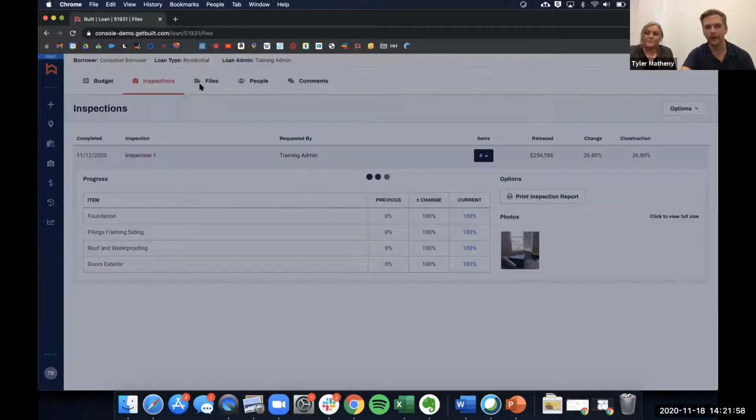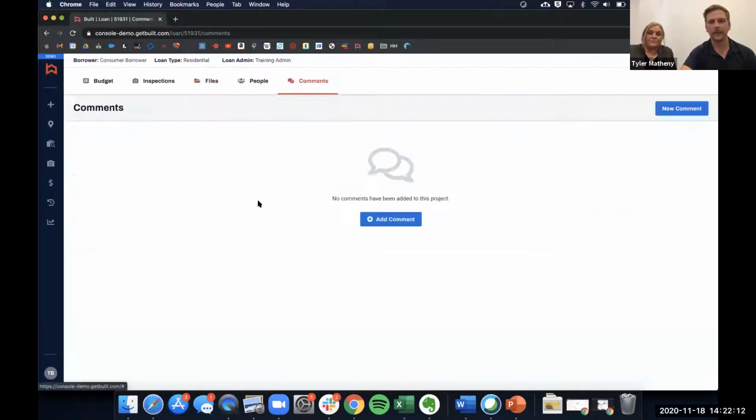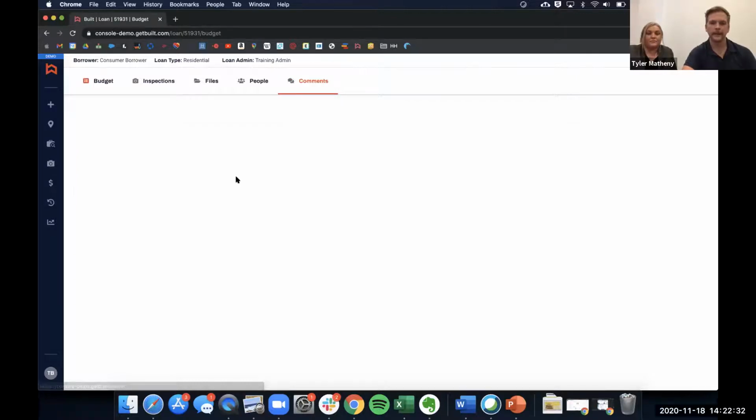A files tab where the contractor, the owner, and the lender can share files back and forth, and everything doesn't have to be sent via email all the time. And we'll see that come into play here in a second as well, in addition to a running comments thread too. So, if Natalie or the loan administrator has something that they want to keep here for posterity or send as a message to the contractor or the borrower, it's not only sent via email, but it's posted here and you can have a threaded comment conversation there.